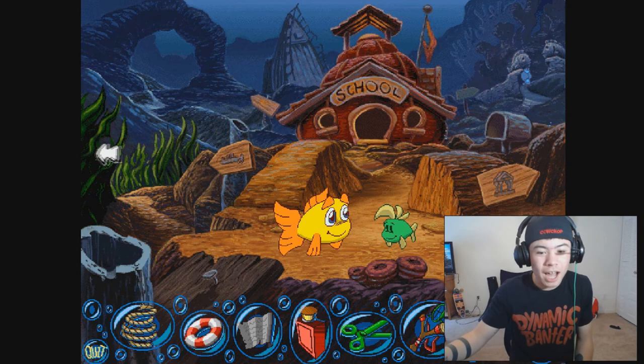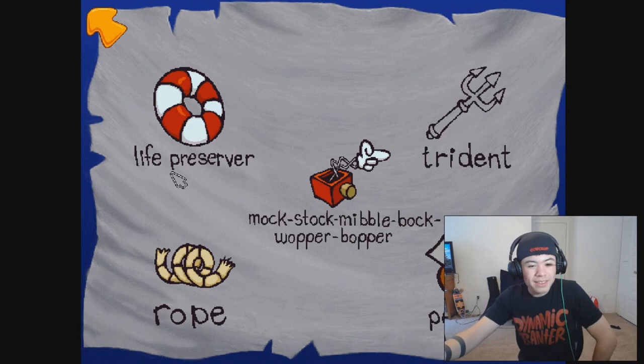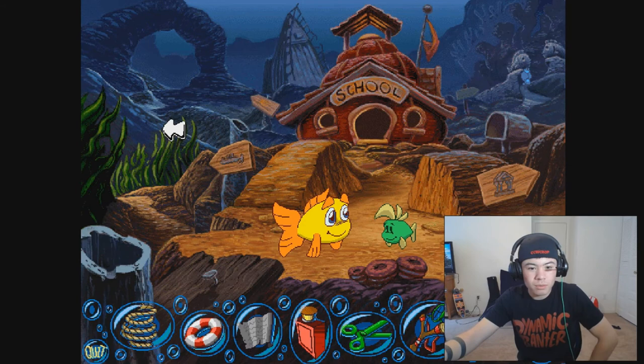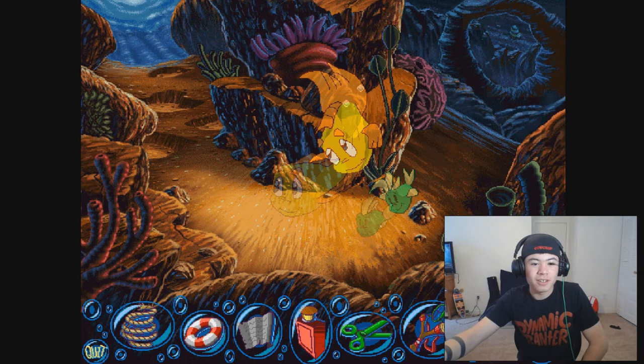Alright, so we need to go... So, here, let's look at the list real fast. It's a list that shows what we need to build our trap. We'll still need to get a trident before we can try. So, the trident was... I believe that way. I don't quite remember, so I could be just going the complete wrong direction. That's not where the trident is, right? This is that surface where you hop over the things. Yeah, that's not where the trident is.